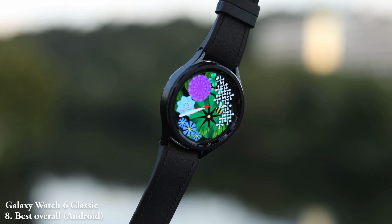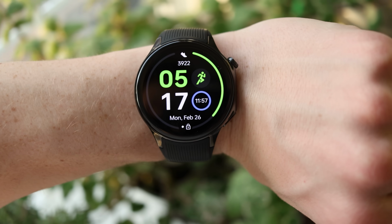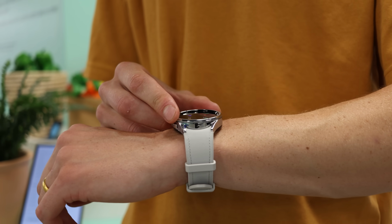Now, for Android, this one's very interesting. I personally am a really big fan of the Galaxy Watch 6 Classic. I mean, the other watches are great, right? Like the OnePlus Watch 2, a really strong competitor, better battery life, but no rotating bezel for the UI.